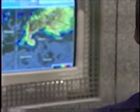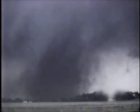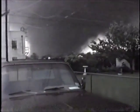Ranger 9, we can still use a huge damage pack. Tornadic hook echo, strong mesocyclone. It's become totally rain wrapped, moving forward into Newcastle. I'm going to stop up here in the tail and let you video, okay? It's going to be moving into southwest Oklahoma City very shortly.